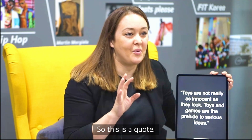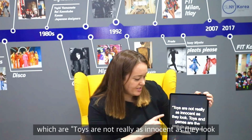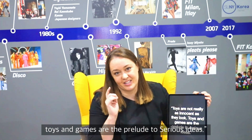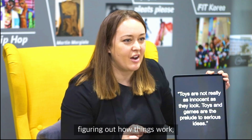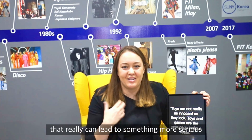Okay, so this is a quote I really like from them: toys are not really as innocent as they look. Toys and games are the prelude to serious ideas. So when you spend time playing or messing around, figuring out how things work, that's not wasted time. That really can lead to something more serious and innovative.